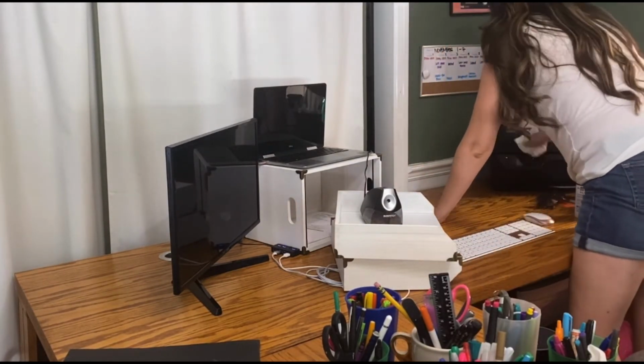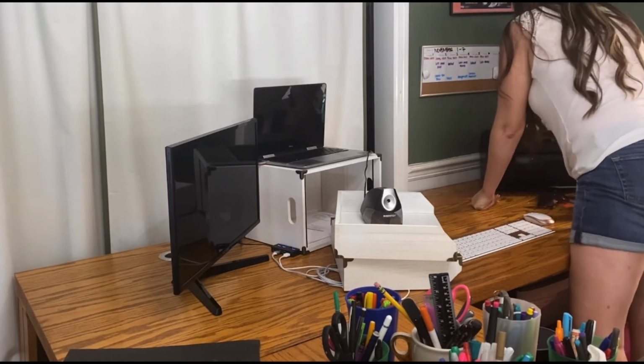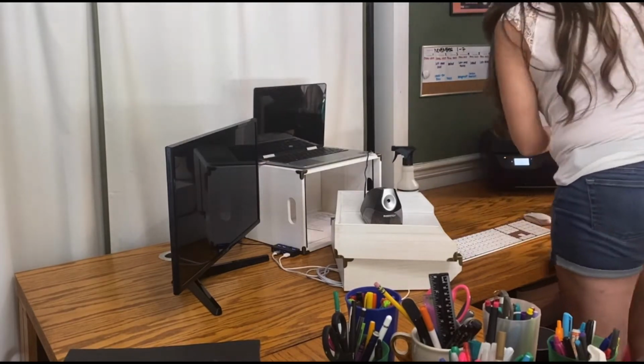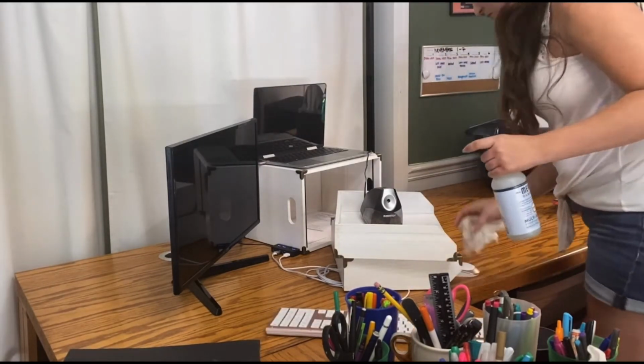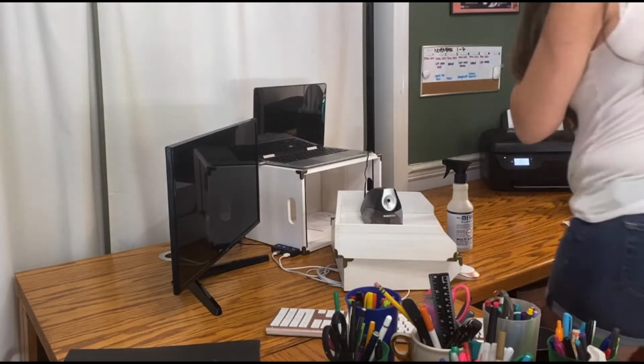Whatever. You know what? It worked. It actually worked better, and I liked it a lot more than this setup. So I will be returning this box, and I will be keeping the two paper trays because I like the way that it worked better, and I liked the positioning of where it was beforehand. So I did move it back.